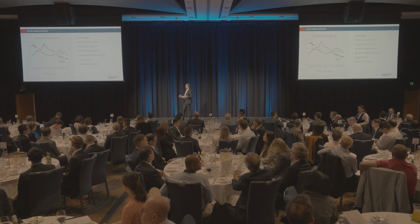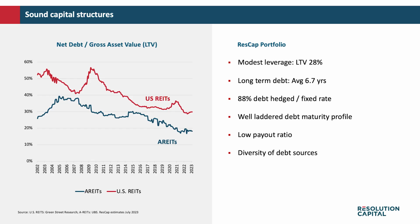It also needs to be supported by sound capital structures. And this is a key competitive advantage of the listed sector at this point in time. When you look at leverage versus history, here we're showing you US and Australian REITs. Our leverage is now below 30% for those index averages. And also looking at the ResCap portfolio, we're below 30% loan to value, so 28%. So low leverage for the sector.